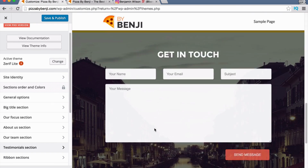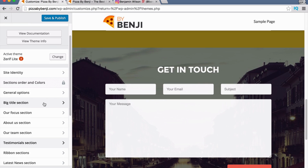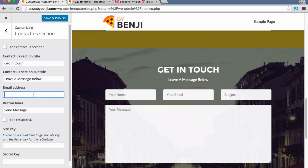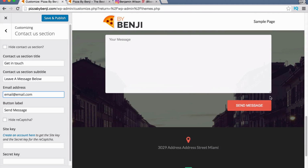The other section we kept was the get in touch section, because it's really cool just to have a quick way for people to email you or contact you. So the contact us section is here. So get in touch, I like that heading. A subtitle, leave a message below. So the email address where you want people to send these messages to. So it could just be email@email.com, and this will automatically forward anyone who fills out this contact form. It would forward what they wrote to this email address here.